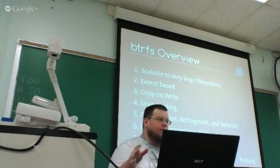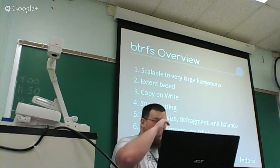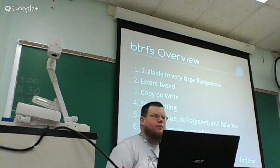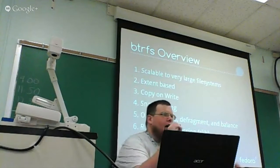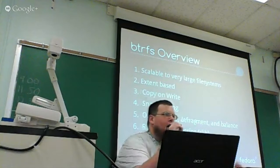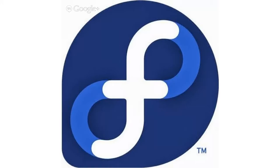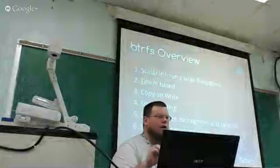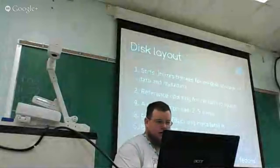When you make the file system, you can just enable compression and it will automatically compress all the files on it. It basically has built-in RAID 1, 10, and 5 and 6.